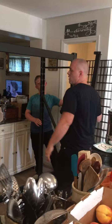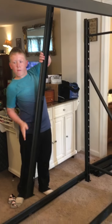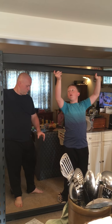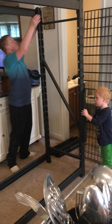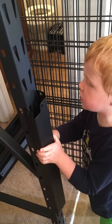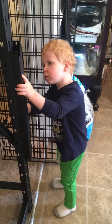This thing is massive. Oh, you found a place to jam that on. Oh, I see. No, not yet. They'll stay off until the last possible minute. I got this side. You go to that side. There we go. What are you building, Henry? You going to build a house? Snap on, and then slide it down.